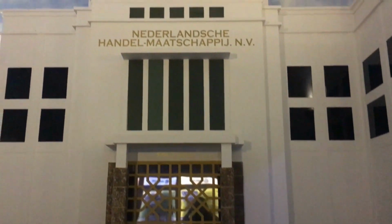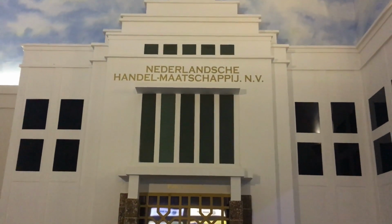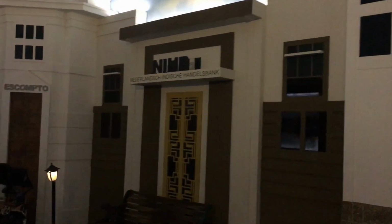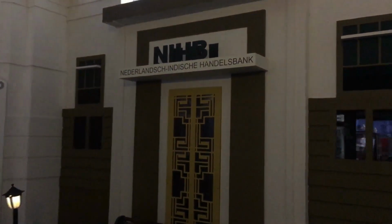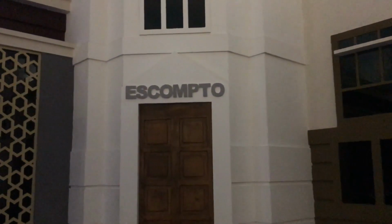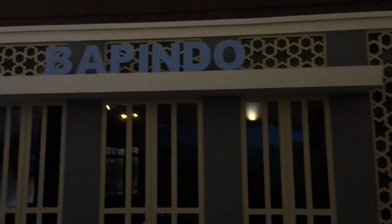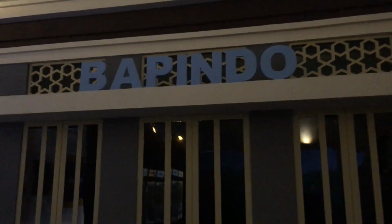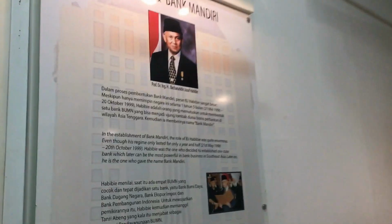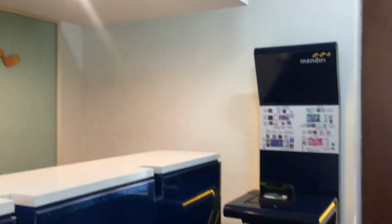Story of the Bank Mandiri Museum. First, the Netherlands Handelsmaatschappij was nationalized in 1960 to become one of the office buildings of the Farmer and Fisherman Cooperative Bank on import-export affairs. Then, along with the birth of the Indonesian Import-Export Bank on December 31, 1968, the building became the head office of the Export-Import Bank until finally the legal merge of Exim Bank with Bank Dagang Negara, Bank Bumi Daya, and Bank Pembangunan Indonesia into Bank Mandiri.